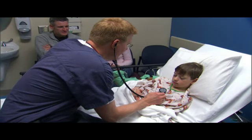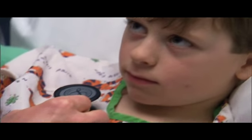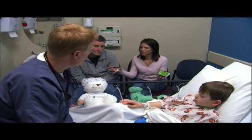Ben's condition is serious, but the family-centered approach to his care at Children's Hospital puts his parents' minds at ease. Dr. Berg did a great job of just explaining all the, I mean, this is just before we even knew exactly what would happen today, you know, in surgery. Here's all the possible options. Here's what we're looking forward to in the future.